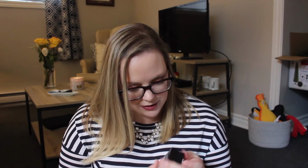I have a cracked up, very well loved compact here of the Rimmel Clear Complexion Pressed Powder. That is my everyday setting powder for my face. I have a completely used up, pretty much because it looks like I scraped the bottle a little bit, YSL All Hours Foundation in the shade B10. That's what I'm wearing on my face today. It is my favorite foundation lately. I have not found something that I like more in a very long time.